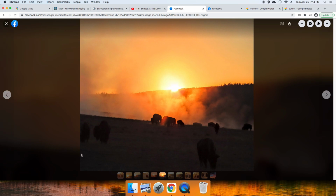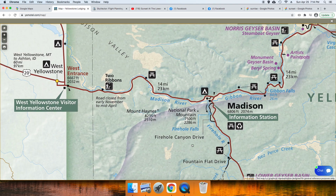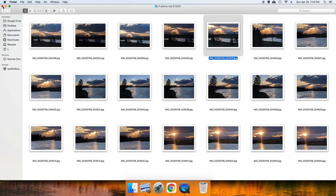The next area that I would like to show you is if you are staying in West Yellowstone and you're driving home from Madison Junction to West Yellowstone, there's a stretch of road right over here where the Madison River is just to the north of the road between Madison Junction and West Yellowstone. And you'll have to excuse me, I have so many windows and maps open.